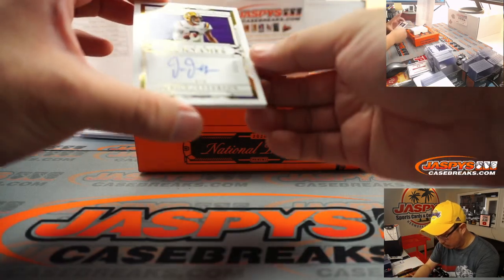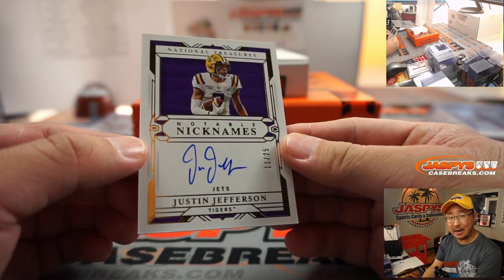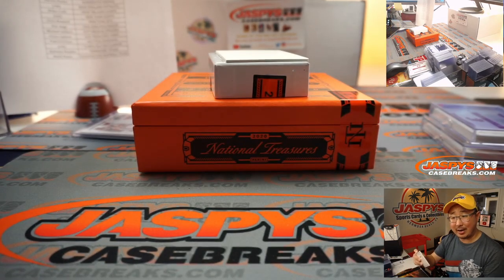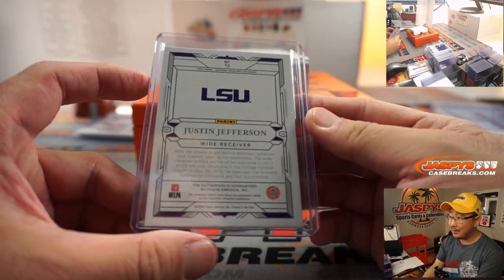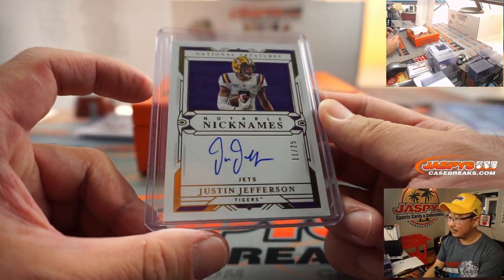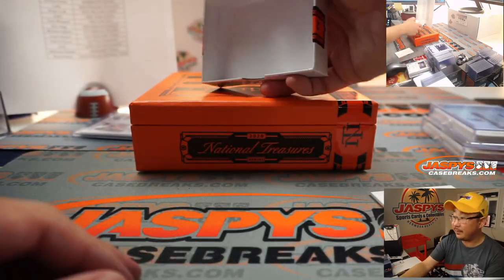And back here, we've got Justin Jefferson. Jets is his nickname, Darren. 11 out of 25. Vikings autograph going to Darren Porter, the Porterhouse steak. With a steak size hit. He's been playing some good football lately, Darren. That's hashtag good for the hobby. There you go. Nice. And there you have it, ladies and gentlemen.